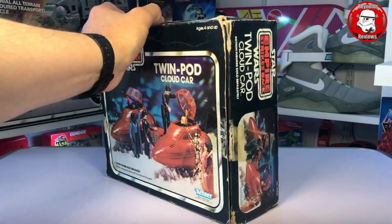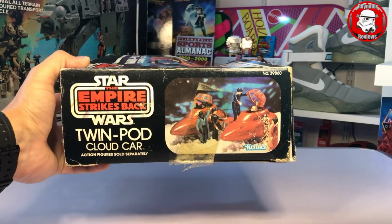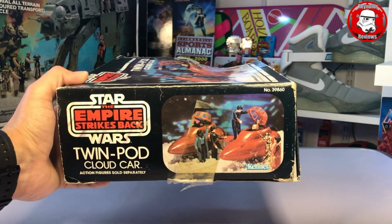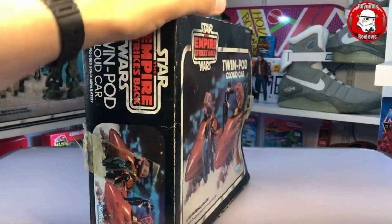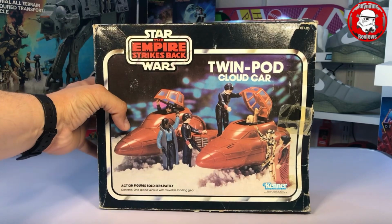Really do. And I've said before, condition isn't a big deal to me, because the way I collect, I've got to be grateful of just being able to get these things in my collection. I'm not in a position where I can afford mint boxes and inserts and things like that, so I'm just happy to get these in my collection.